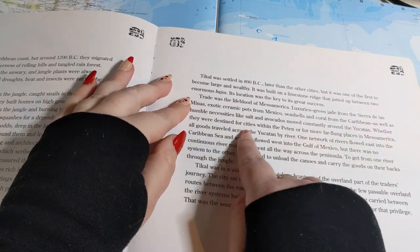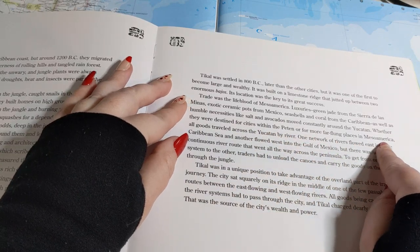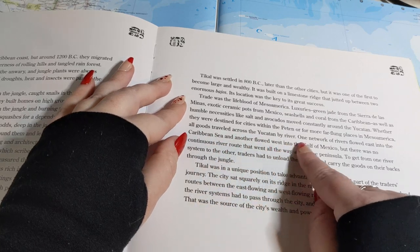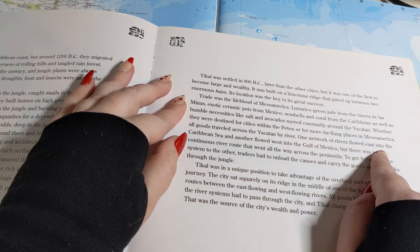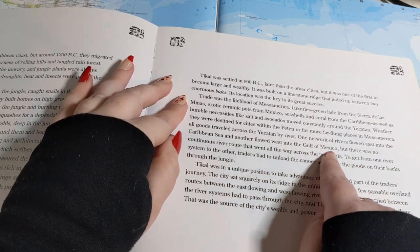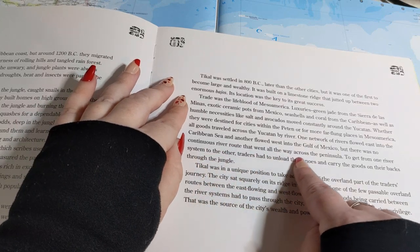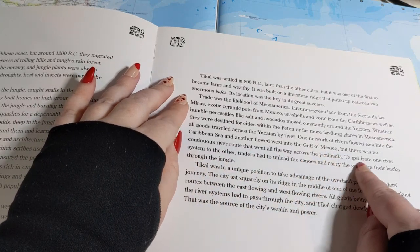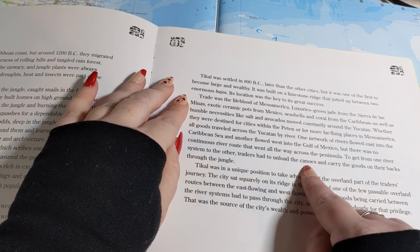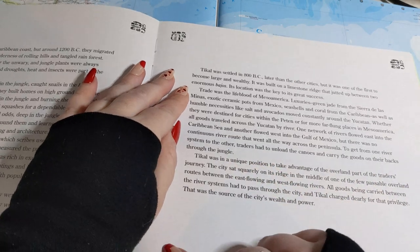Whether they were destined for cities within the Petén or for more far-flung places in Mesoamerica, all goods traveled across the Yucatan by river. One network of rivers flowed east into the Caribbean Sea, and another flowed west into the Gulf of Mexico, but there was no continuous river route that went all the way across the peninsula. To get from one river system to the other, traders had to unload the canoes and carry the goods on their backs through the jungle.